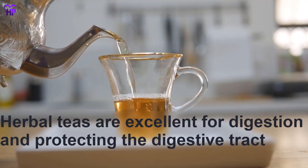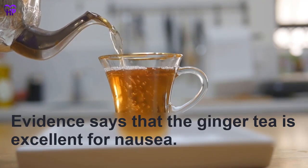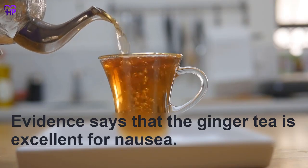Herbal teas. Herbal teas are excellent for digestion and protecting the digestive tract. Evidence says that ginger tea is excellent for nausea.